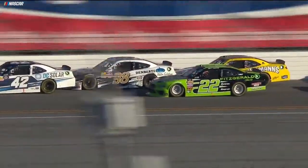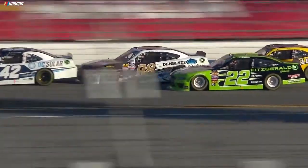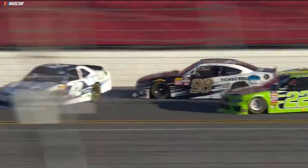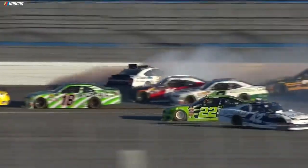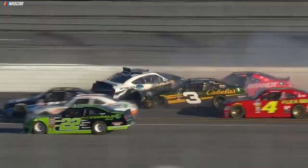You can see they're only at 180 miles an hour, so the cars aren't at full speed right now. They're not set down in the racetrack. That makes them really easy to spin. We've seen contact like this earlier in the race, but at this speed, the rear heights in the car aren't set. They're not down in the racetrack. They don't have the downforce. They're way more susceptible to spinning with that contact.